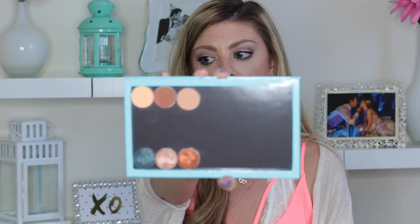Okay, so for my next makeup item is my Z palette from Makeup Geek. I purchased a Z palette, as you can see, Tiffany Blue. Tiffany Blue is my favorite color of all time. It was in my wedding. Like, yeah, love Tiffany Blue. So I bought the Tiffany Blue Z palette a while ago, and I only bought 6 of her makeup shades.